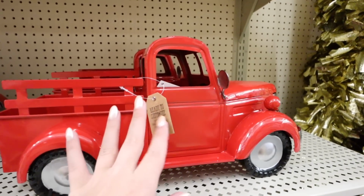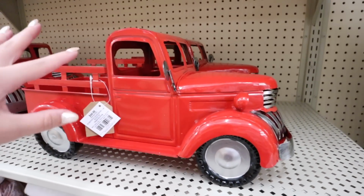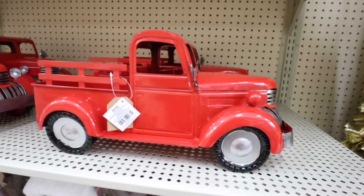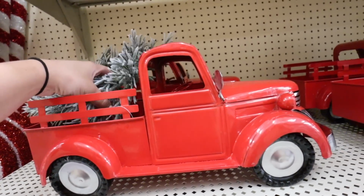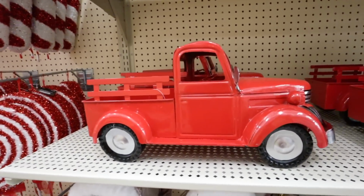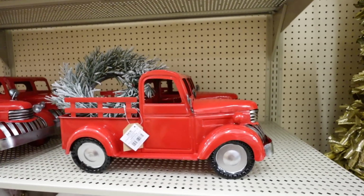Okay, this is fun. So they have 2 different versions. This one says ready to customize. This one's $44.99. So you can put trees and a little decal here. That is so cool, especially because this is a craft store, so you can get all that stuff here. Then they have this version that, oh nope, I thought it came with a tree in the back. Someone actually just put this wreath here. So this is just a plain red truck that is ready for you to customize, but this is what it could look like if you add some greenery in the back.